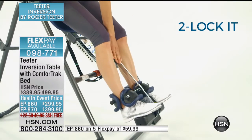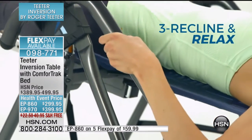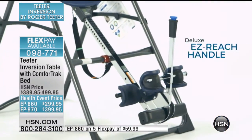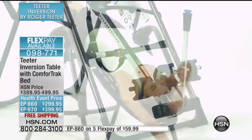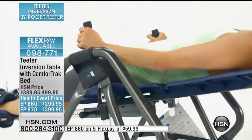Roger? Yeah, okay, well, you've got that easy reach handle. And you know, Matt has done a lot of inverting. I'm gonna ask him, he's never tried this easy reach handle until today. You don't have to bend over. If your back's giving you an issue, both tables are great for back issues of all kinds.